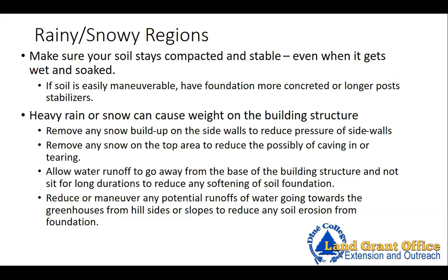Don't allow the water to sit for long durations, to reduce any softening of the soil foundation. And then remove or redirect any potential runoff of water going towards the greenhouses. So if you have your greenhouse near a hillside, or by a roadway where, when monsoon season comes around, there's that big gust of water that runs off and starts to cause major erosion, and you know that happens near the area of your hoop house, maybe build berms to help reduce the amount of water. So overall, reducing soil erosion around the perimeter of your hoop house is the key.